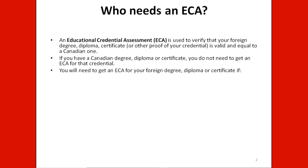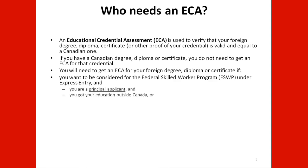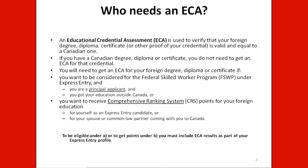You will need to get an ECA for your foreign degree, diploma, or certificate if you want to be considered for the Federal Skilled Worker Program under Express Entry and you are the principal applicant and you got your education outside Canada, or you want to receive Comprehensive Ranking System points for your foreign education, for yourself as an Express Entry candidate, or for your spouse or common-law partner coming with you to Canada.